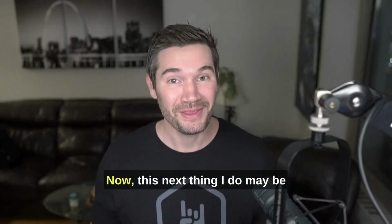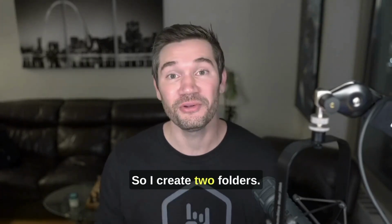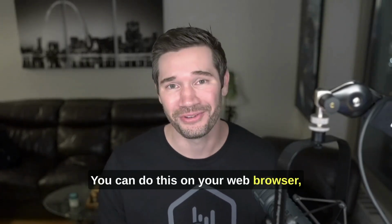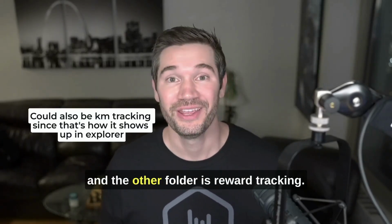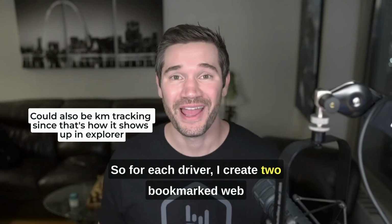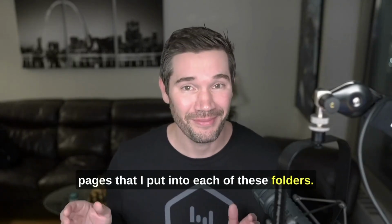Now, the next thing I do may be the most important part of the entire process. So I create two folders. You can do this on your web browser, in your computer, or in your phone. I title one of them mileage tracking, and the other folder is reward tracking. So for each driver, I create two bookmarked web pages that I put into each of these folders.